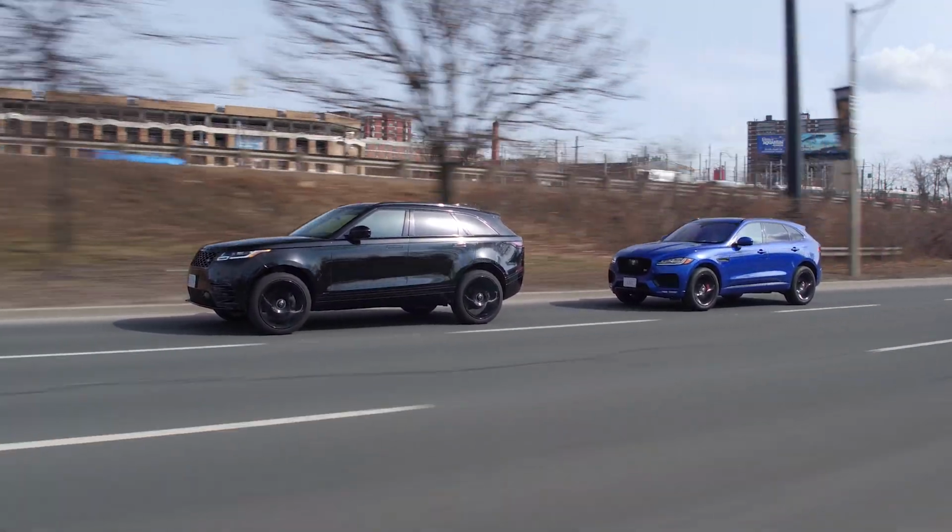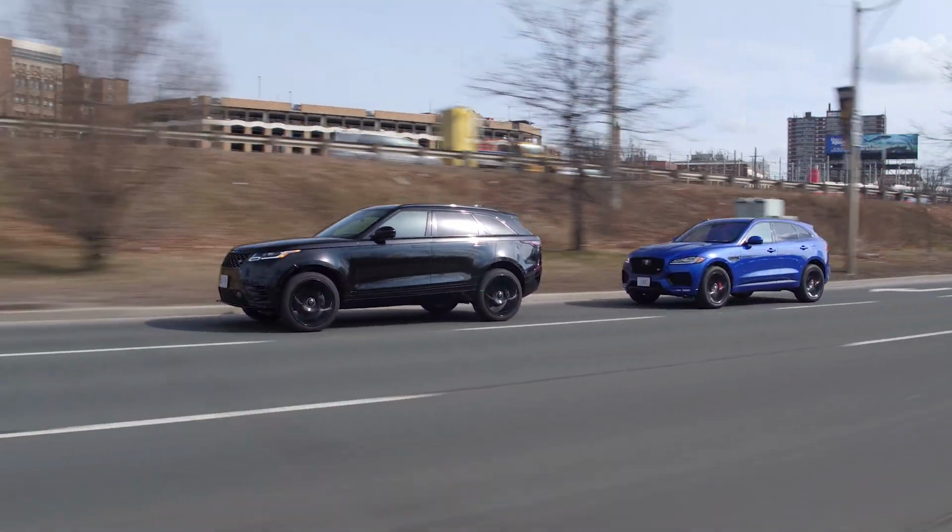Okay, so let's switch up the cars, get into the infotainment and all the crazy stuff that really differentiate these two SUVs. First thing I noticed getting into the Velar, the seating position. I really prefer the seating position in the F-Pace. It kind of feels more race SUV. You feel like you're sitting in it. I didn't really notice that, but I do like the white interior a lot more in the F-Pace.